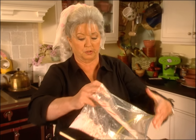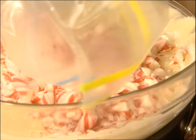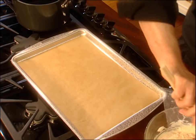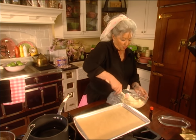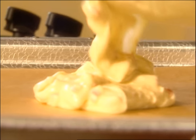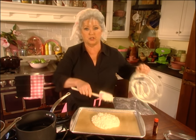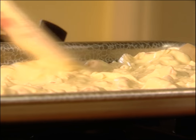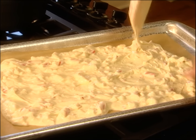All right, and all we're gonna do, we don't wanna melt our peppermint, so we're not gonna stir it in until we're totally done with the heat. And I've got just an ordinary cookie sheet lined with parchment paper, and I'm just gonna fold that candy into that chocolate, and then we're just gonna spread it onto our pan. Now you can make it as thick with the candy as you like. Just gonna spread that out and you can just hold on to your piece of paper so it won't slide away with you. Isn't that pretty the way you can see the pieces of candy?